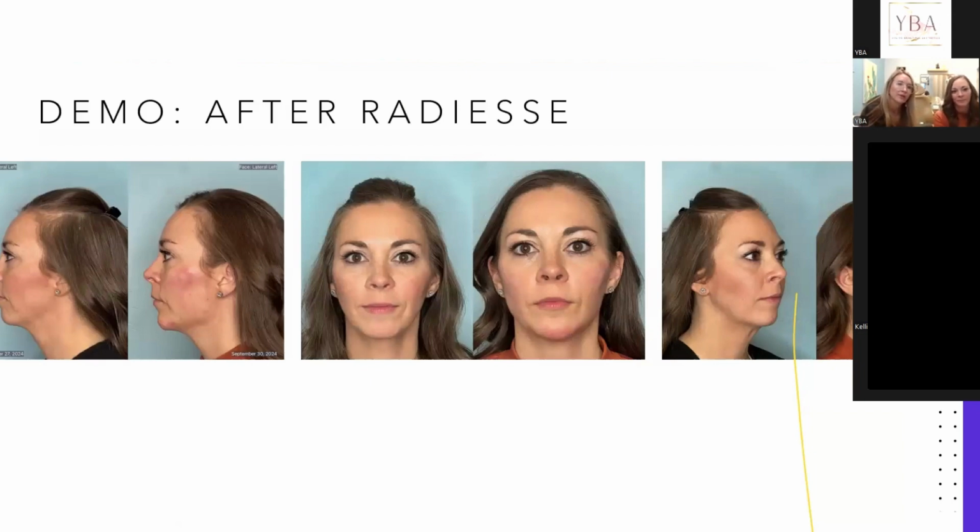In this picture, mind you, she's a little red, but just look at the difference in that chin projection, that nice jawline definition, and the cheeks raising her up. Here is the frontal view, showing more of how I added to her cheeks. And the side profile gives her that snatched jawline, and the chin projection made such a difference. I'm very pleased. I hope you are as well. So pleased, so grateful. And this was just an hour ago.